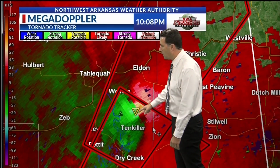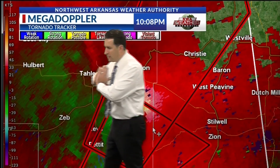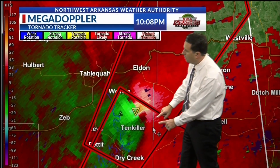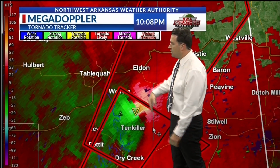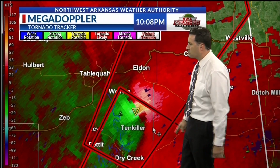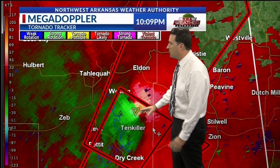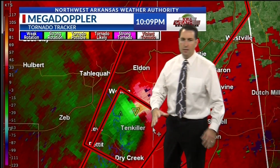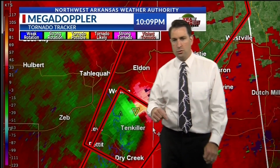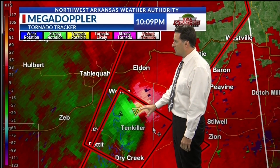Those bright yellows and even oranges, we're talking 100 knots of wind, meaning over 100 miles an hour, moving away from the radar. Then you've got the rain that's moving towards the radar, and the radar's down in Fort Smith, so there is your circulation right there. Counterclockwise spin, right in the center of that. You've got the storm rotation, and then you've got the individual tornado rotation. So this just shows you how strong this circulation is.